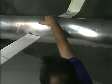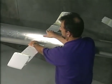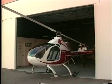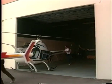When ground handling the completed aircraft, use one hand to press down on the tail boom at the third bulkhead. Guide with the other hand, placing it on the horizontal trim fin close to the tail boom. The main rotor blade should be parallel to the tail boom when ground handling the aircraft. It can be held as shown.